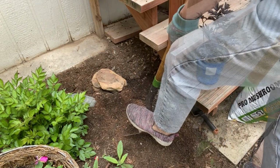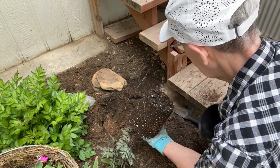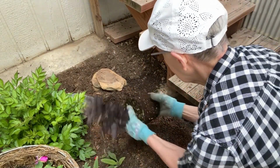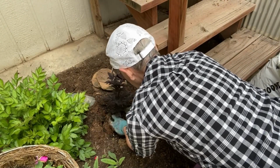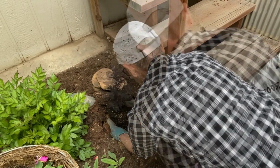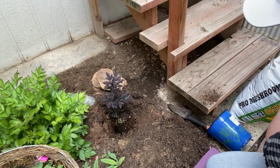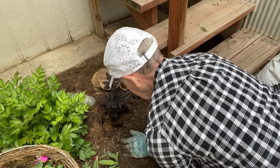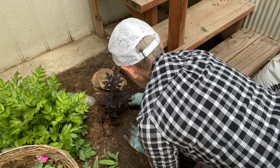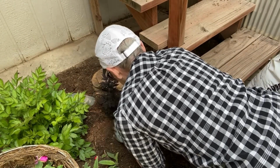Black cohosh plants are actually herbaceous wildflowers, and they like partially shaded growing areas. Whenever I'm planting, I add compost to the hole and work it into the soil a bit, and then I plant my plant. And then after that, before I cover up the hole, I add more compost. The new foliage on snakeroot comes in green and then turns to this black purplish color.